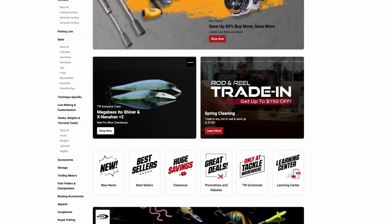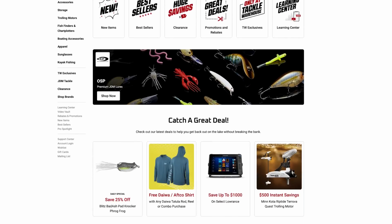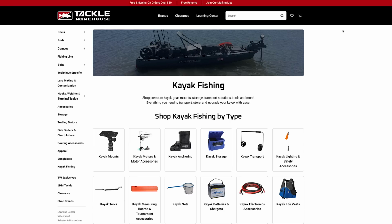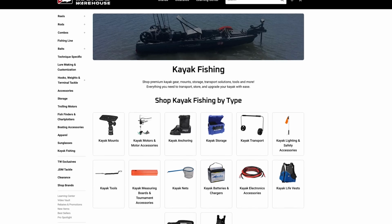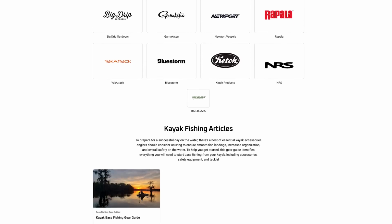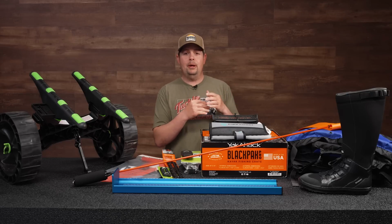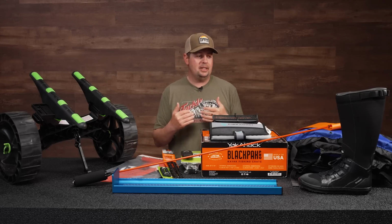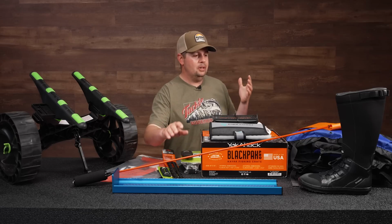So over on the left side of the website, down below sunglasses, there's an entire section fully dedicated to kayak fishing. Over the last few months, we've brought in a few hundred products to hopefully help out a lot of the kayak anglers out there. We're looking to expand into that and get more and more stuff on the website specifically for kayak fishing, something that I enjoy myself and something that we're super excited to finally jump into for Tackle Warehouse as a whole.